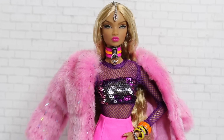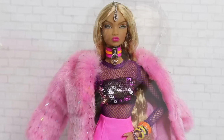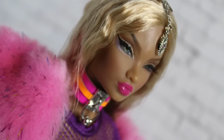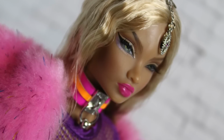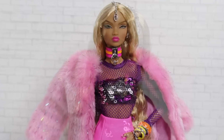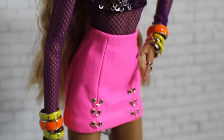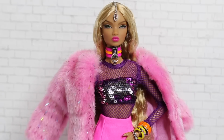Alright, so Colette here is a special Integrity Toys doll because she is a lottery doll. Like with most dolls we review, she is very gorgeous in person. I think actually owning her and seeing her in person is definitely a different experience than just seeing the promo pictures they've taken. My favorite portion of her is actually her skirt. It's a very bright neon pink, and her jacket is amazing, but we already knew that.